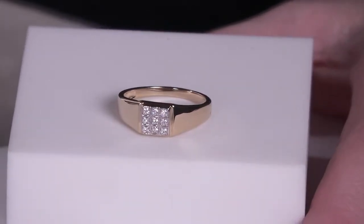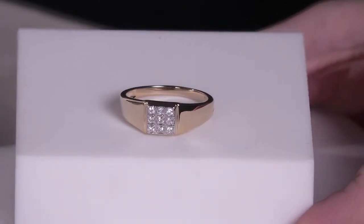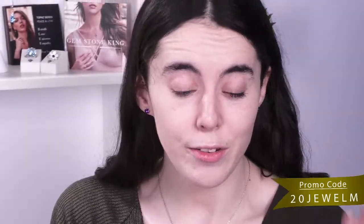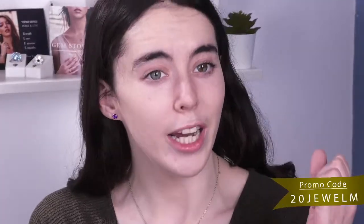And this one retails for $279.99. So it's a good deal for these 9 round natural diamonds and the solid 10K yellow gold. I think it's a great price. For a solid gold and diamond ring, that's a fantastic price. And with the promo code 20JewelM, you can get 20% off, which makes it even more affordable. So it's a great opportunity to get a really great quality ring, the kind of ring you'd wear forever, I like to think.